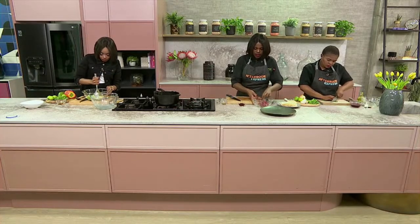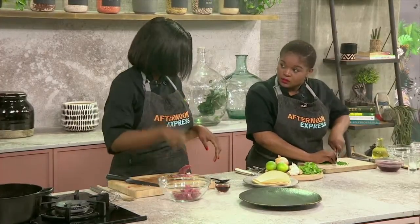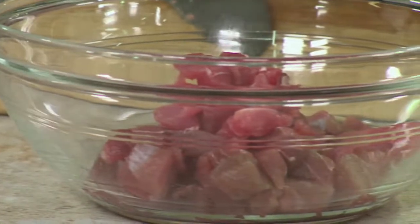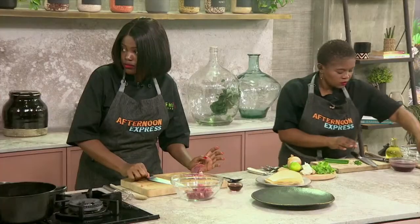All right. So now I've just diced up my tuna here. What I'm doing is I'm waiting for Demi with the herbs, because these herbs need to be mixed up together. Okay. And then I'm just going to go in here with some lime. What we do, we roll the lime like this so that it releases the juice, actually.